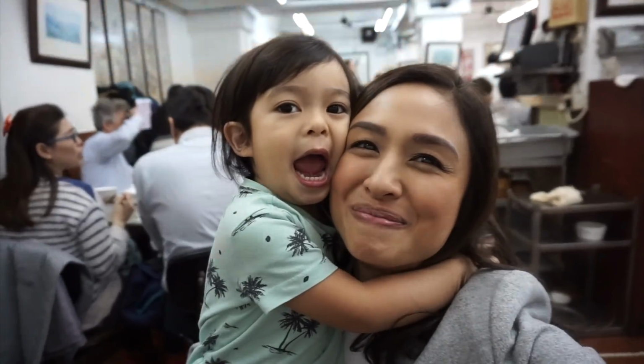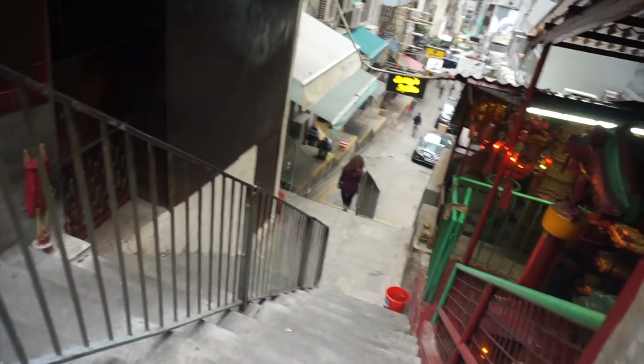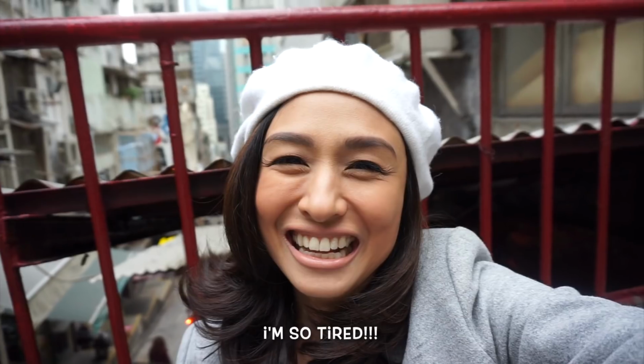Yum yum yum. Okay, so I just walked up a really steep hill. It's called Peel Street, and I was carrying Tristan's. So this is how steep the road was. That's Peel Street. I'm so tired.